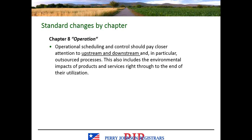Operation really hasn't changed much either. You're going to have your procedures or controls or documented information in place to make sure that you've identified how you're going to control your operation at your facility, and external as well. So the operational scheduling and control should pay closer attention to the upstream and downstream, and in particular outsourced processes, making sure that you have controls around any outsourced processes.